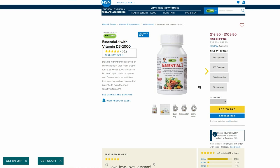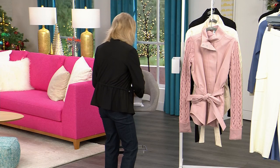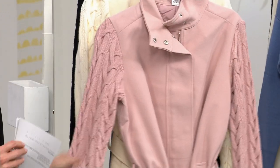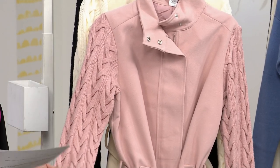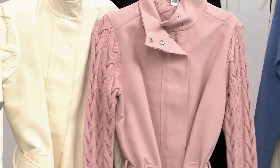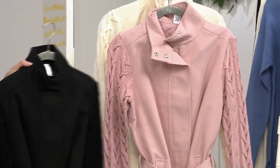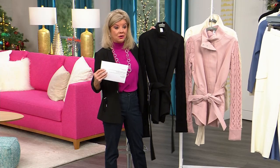Okay, one of my favorite pieces, and it's hard because this whole collection I think is absolutely stunning, is this beautiful mixed media soft knit jacket that is just the interest in the way that this is designed. Everything about it, I love the color choices. This is our rose. We have it available, of course, in your creme fraiche, which has been most popular, and then also in the black. It will be $139. Our HSN price is $40 off at $99.99.